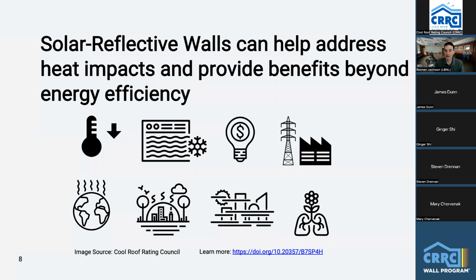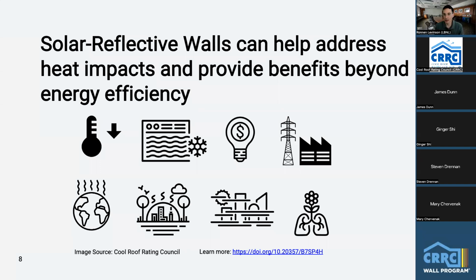If we consider how serious heat can be, we understand why some organizations are turning to solar reflective walls or cool walls as one solution among several interventions that can be used. Solar reflective walls are a low-hanging fruit. They are often a cost-effective approach with immediate benefits as opposed to trees, which I like a lot, but they do take a while to grow and produce shade and cooling by evapotranspiration. Cool walls have also been found to be as effective as cool roofs in some parts of the United States.